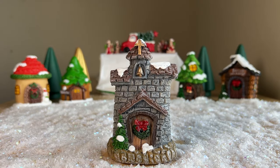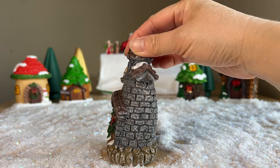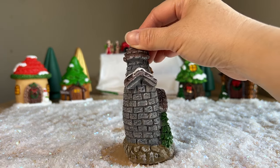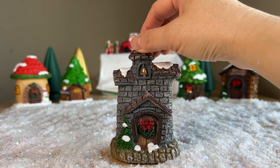Next, this looks like a church. There's a cross on top with a bell, and it's made of like stone bricks, and it has a wreath in the doorway and a tree in the front. Let's look at it all the way around. And the roof is kind of uneven, like on purpose. Asymmetrical, that's what I would say.